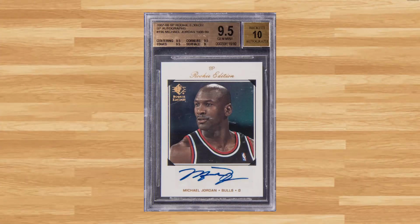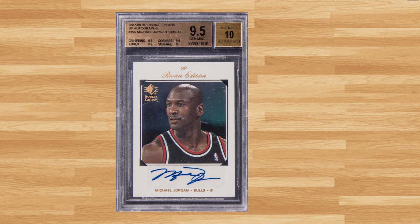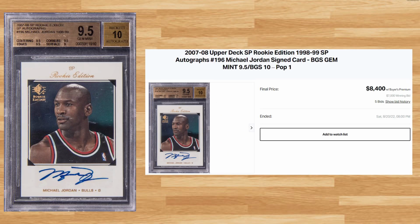Up next at number 19 is this 2007 Upper Deck SP Rookie Edition Michael Jordan. This BGS 9.5 received 5 bids and sold for $8,400. This is only the third ever sale of this card I could find. The record sale is held by a BGS 9.5 that sold for $19,800 back in September of 2021.